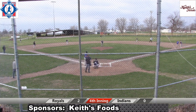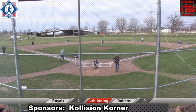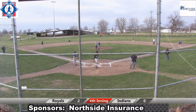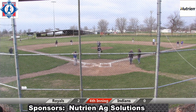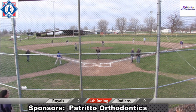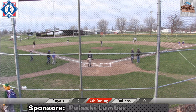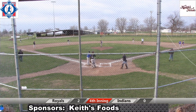Evan Owenshell is Braden Thorson, and coming out to the mound is the coach for the Indians, and looks like he may be making a change. See, I guess he's going to come on and talk to Fowler. Even the coach has to watch out to make sure his hat doesn't blow off his head. Looks like Fowler's going to stay in the game, and he will face Braden Thorson. This will be his first, beg your pardon, first at-bat of this game.